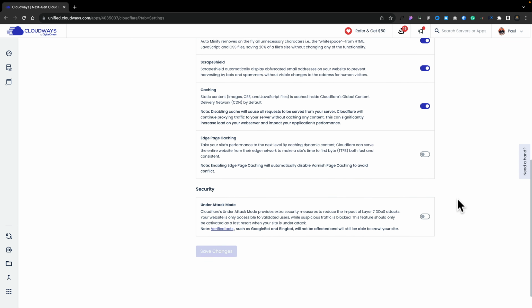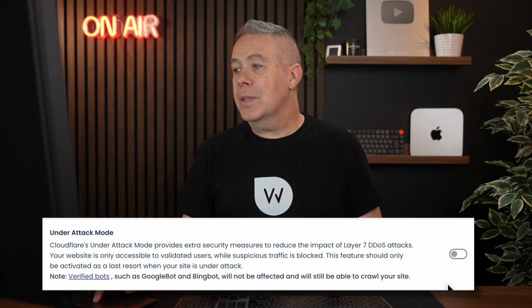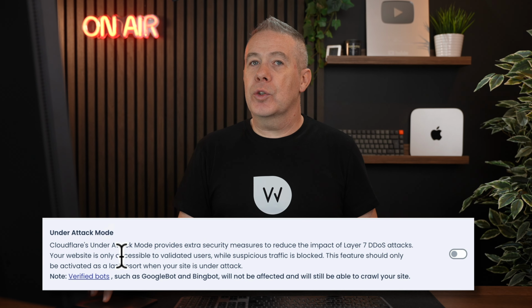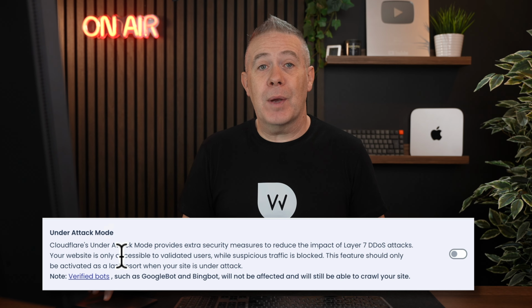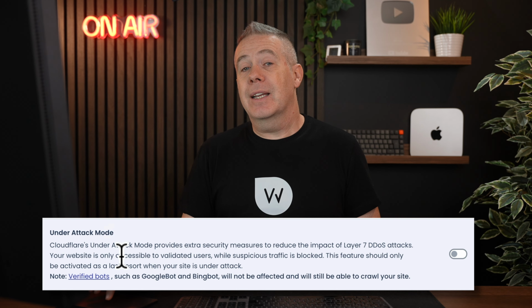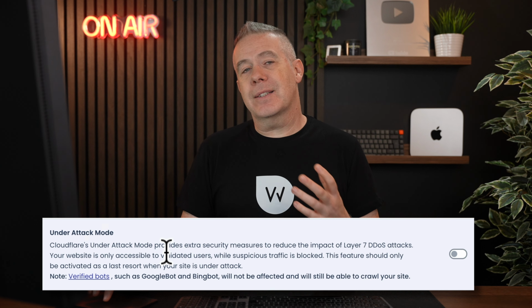But if we scroll to the bottom, you'll see we've got an under attack mode. So if you find that your site is under attack from a layer 7 DDoS attack and you want to make sure that this isn't going to cause a problem, you can enable this feature and check exactly what's going to be allowed in and what's not. This should help you in the eventuality that you do get hit by a layer 7 DDoS attack at least. So read that, and take the time to understand what this means.